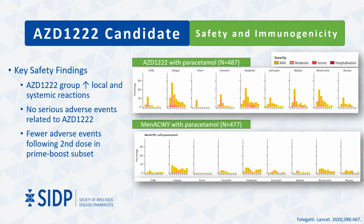Regarding safety findings in COV-1, AZD1222 saw higher local and systemic reactions when compared to the control group. However, some of the local reactions, such as pain after vaccination, were mitigated by the use of paracetamol. The most common systemic reactions noted were fatigue and headache, which were reported in 71% and 61% respectively.